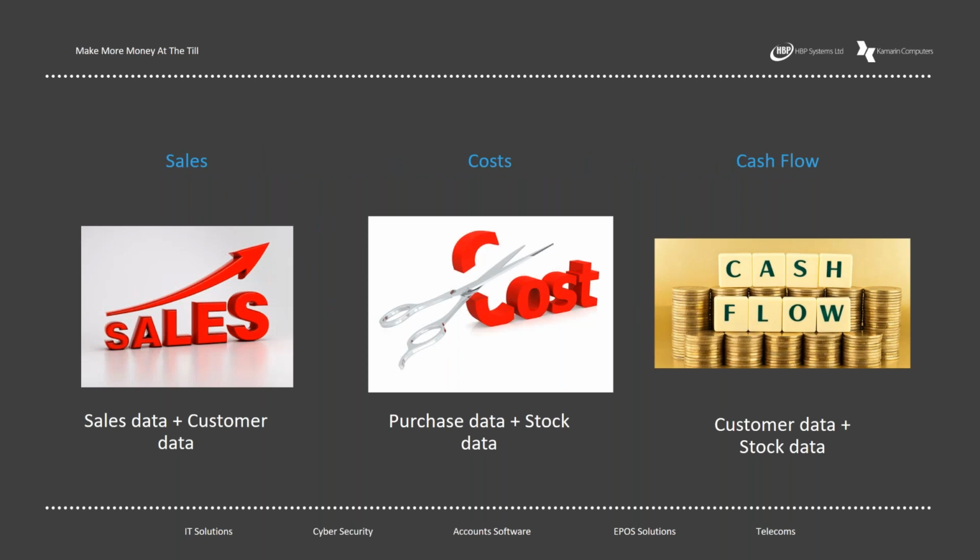Sales, we need sales data. We need the information of what we've sold. But sitting directly next to that is customer data. So not just that we've made this sale today, but who we've made that sale to, and did they pay their balance all in one go, or do we need to collect some money off them? Cost data is obviously all around purchases, and closely linked to that is stock data, particularly in a retailer.